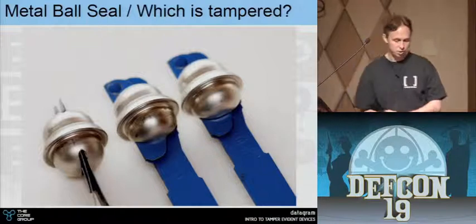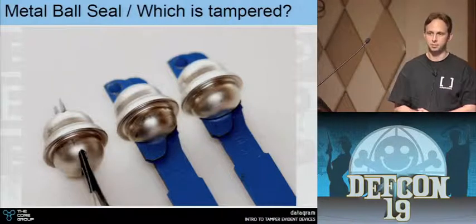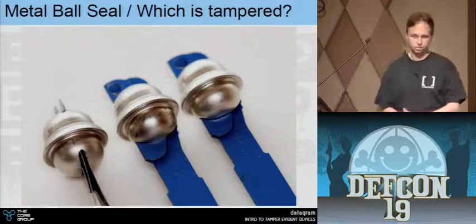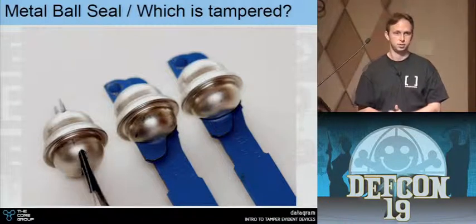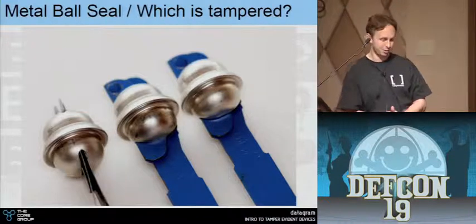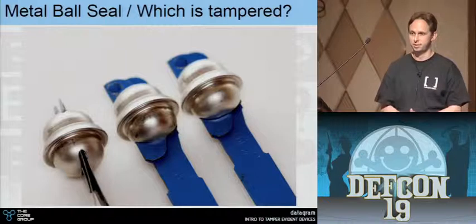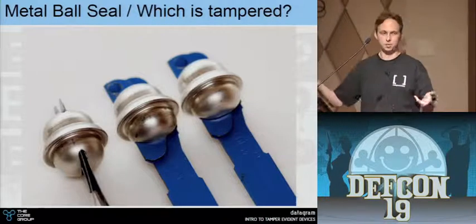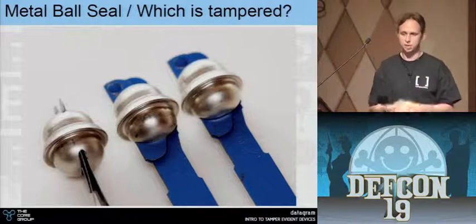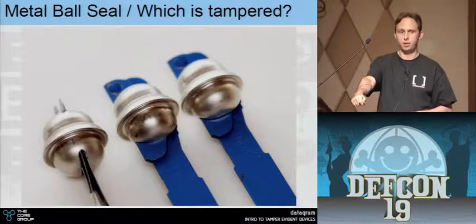So can you tell which of those photos has a tampered seal? Any of them? One, two, three of them? Well, I didn't tell the people at Black Hat, so I guess I can't tell you, but at least one of them has been tampered with. It's difficult, and kind of contrived, because you only see one view of the seals, but it's very difficult to tell. Think of this from arm's length. Very difficult to spot.